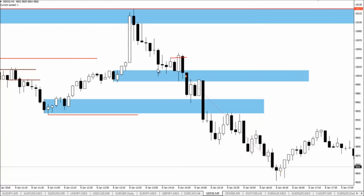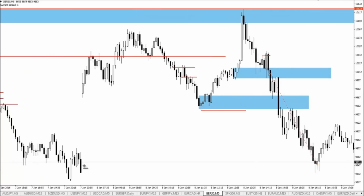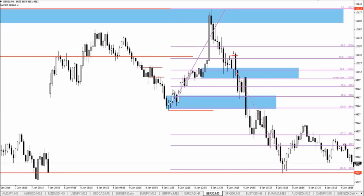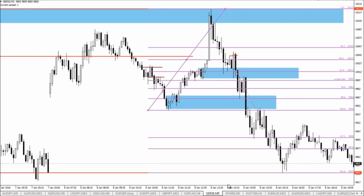So 1, 2, 3 opportunities to get on board this. And where was your target? Your target would have been this gap fill play here. I mean, obviously the gap's filled here, but then if you draw this out, extension levels, the confluence of the 161 point extension bang on with the gap, complete gap fill here.